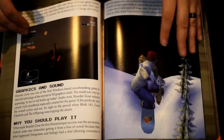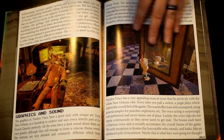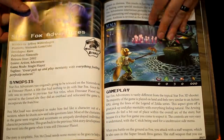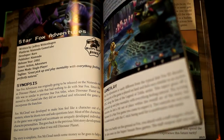I want you guys to actually pick this book up because, you know, I'm going through the book right now just to showcase it, but I'm not here to showcase the entire book in the sense that you can just pause and read everything. I want you to actually pick up the book because it's worthwhile having in your collection.